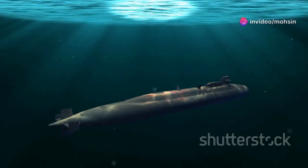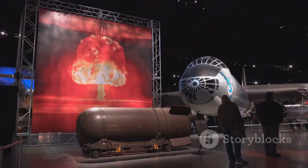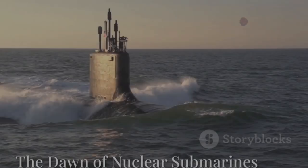Attack submarines, on the other hand, are designed for a different set of tasks, though equally vital. These are the hunters of the deep, tasked with seeking out and, if necessary, destroying enemy surface ships and other submarines. To achieve this, they are typically armed with advanced torpedoes, such as the Mark 48, which can be guided towards their targets with remarkable precision.